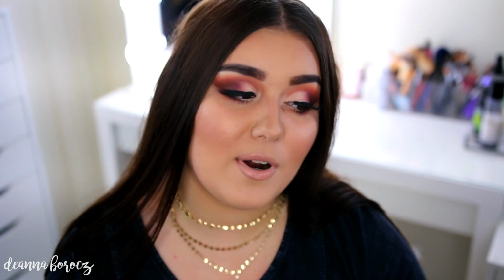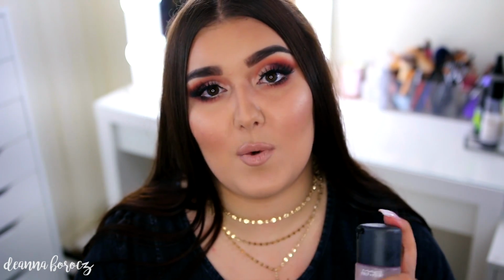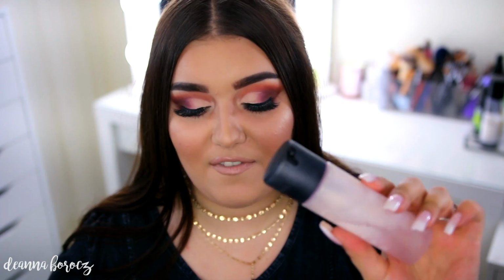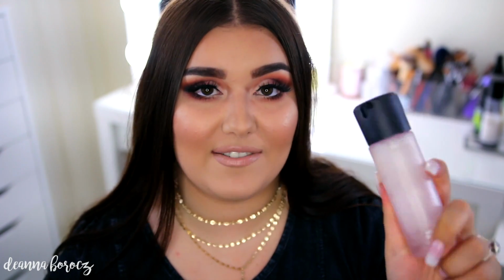I'll spray this before my primer, then I'll spray after I do foundation, and then after I do concealer, after I do powder. You can also use this if you already have a damp sponge and you want to set your sponge with a little bit of this and kind of bounce it on your skin. It's really gonna help kind of just mesh everything into your skin and look beautiful. So this is a must. I love this stuff. I will never go a day without it. I always have to have one in my collection.